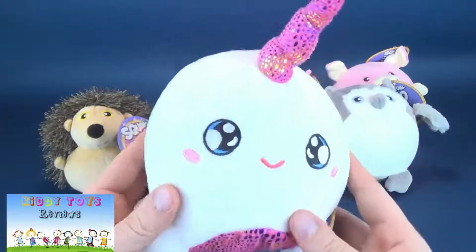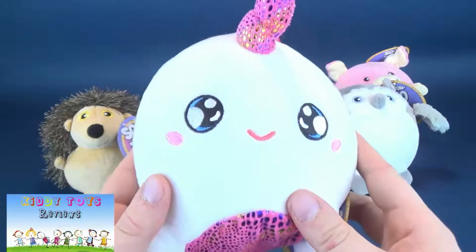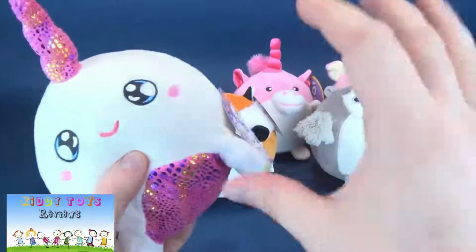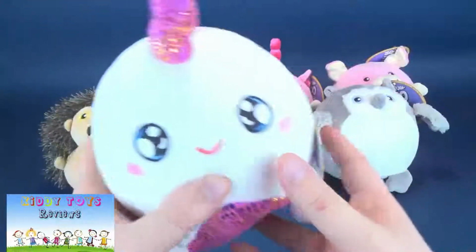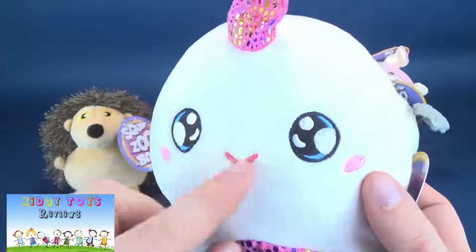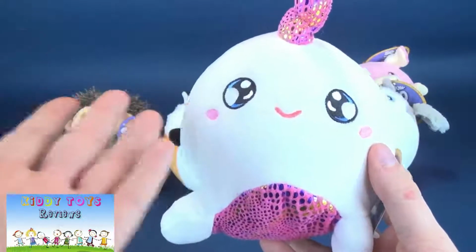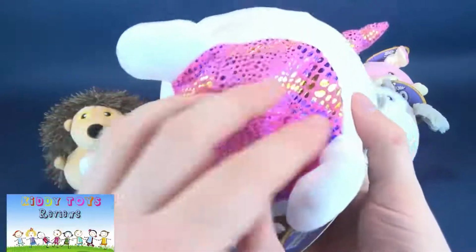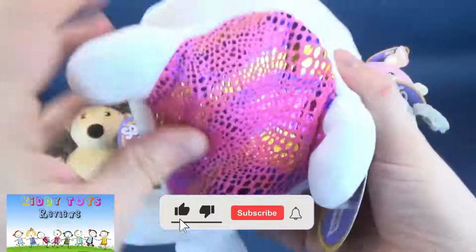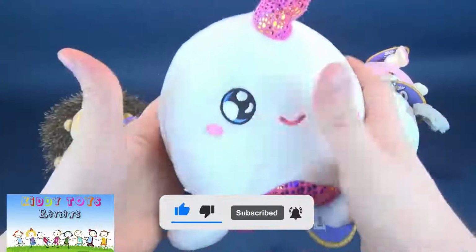So if you did come across a narwhal, which I believe is an Arctic animal, one of the polar animals, and I know that only because my daughter has a little polar Arctic book of the different animals. I think the narwhal is in one of them. Big, happy smile on. I'm going to say narwhal. I hope I'm correct. I love the glittery reflection that they've given the little underbelly here, which matches that of the little horn on the top. Cute, adorable little thing.